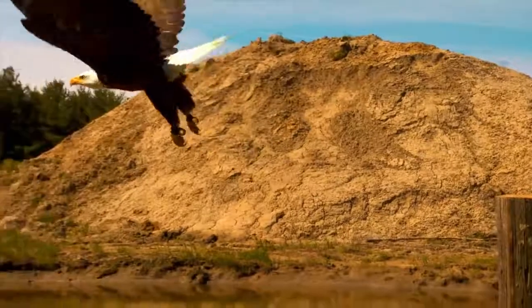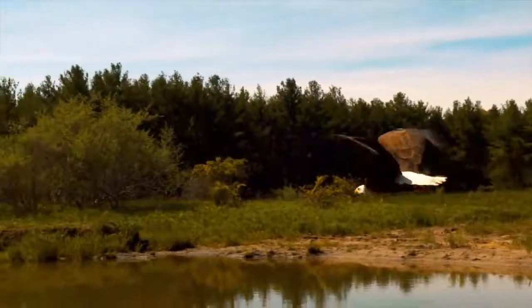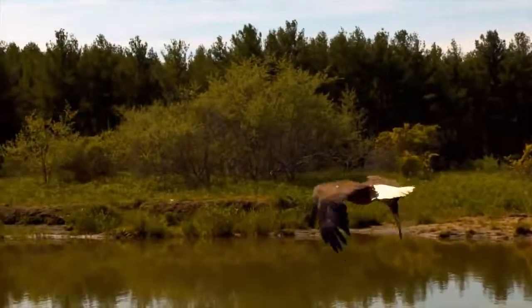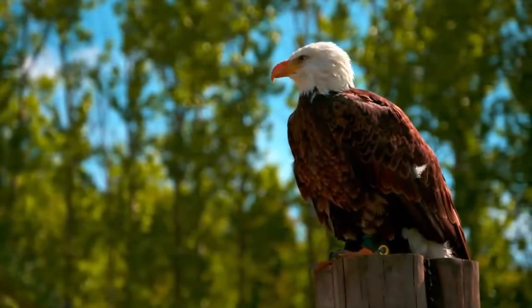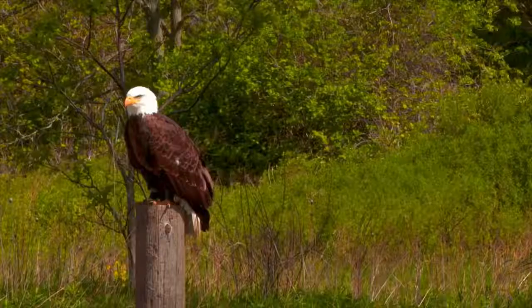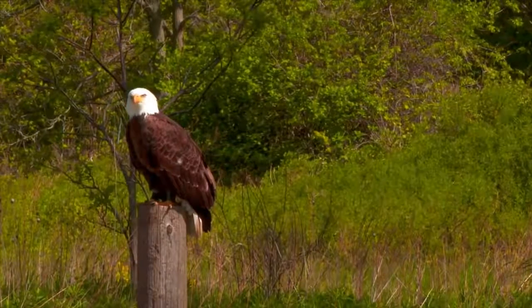There are larger birds out there, but in the hearts and minds of many wildlife enthusiasts, the bald eagle soars above all others. Clearly, this handsome hunter is not bald at all. The name comes from the Old English word balde, meaning white.